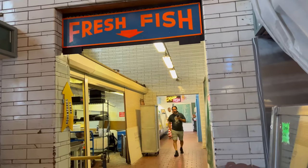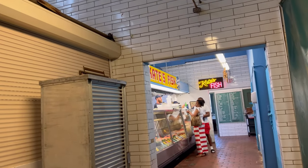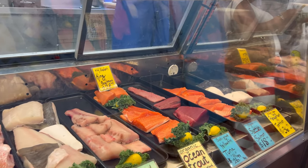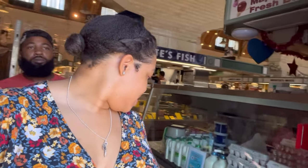I thought they moved our favorite fish spot, but it's actually farther back now. It's back here. All right, we got a little bit of salmon. We got some kebabs. We're about to get our fruits and vegetables, and then unfortunately head to the grocery store to get the steaks because I really didn't see anything that looked too appealing.